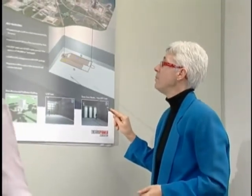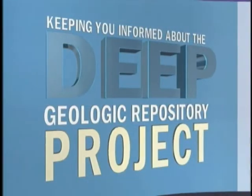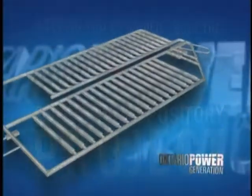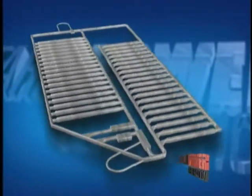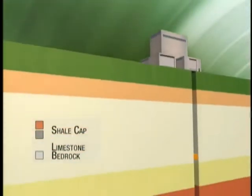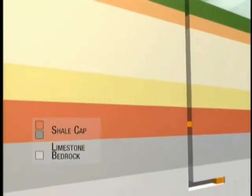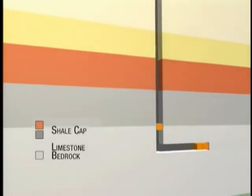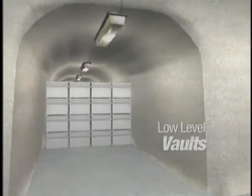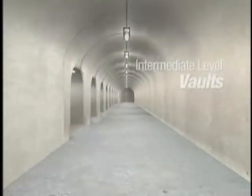OPG is also poised to take the next step in the long-term management of low and intermediate radioactive waste with the development of the Deep Geologic Repository, or DGR as it is often called. A preliminary design of the repository shows that the DGR will look similar to a mine and will be located 660 meters or 2,150 feet below the Bruce site in limestone rock. The DGR will consist of vaults excavated out of the rock and arranged in rows on either side of a central access tunnel.